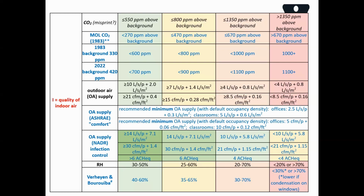So let's get into outdoor air supply now. The outdoor air supply is the amount of fresh air coming into a space. Ideally, we'd like to see a minimum of about 6 air changes per hour, especially when trying to control for infection. During the pandemic, this has been our goal, to try to prevent further COVID-19 outbreaks.